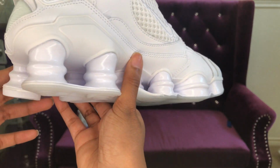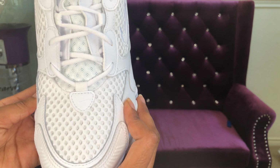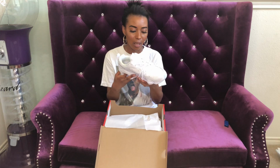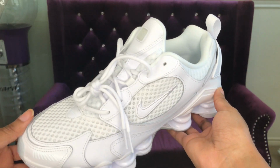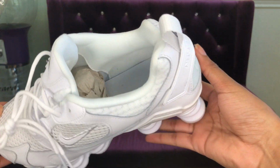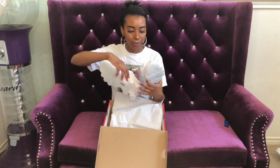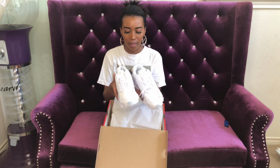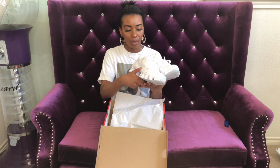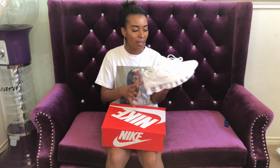It's a mix of leather and mesh detailing on the outside, and then a rubber sole, as well as the Nike Shox. The inside of the shoe is a minty blue color, as well as the back detailing on the shoe. But it's so light that you wouldn't even be able to tell if you were far away. It's so light of a blue, it kind of looks like it could be white. But I will go ahead and try these on so you guys can see how they look on me.